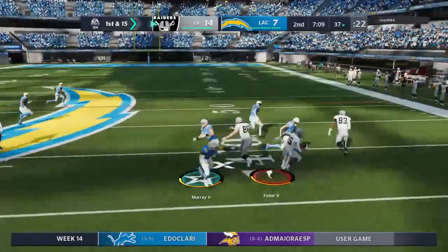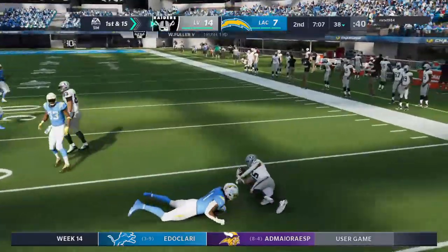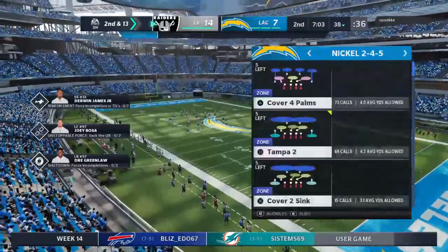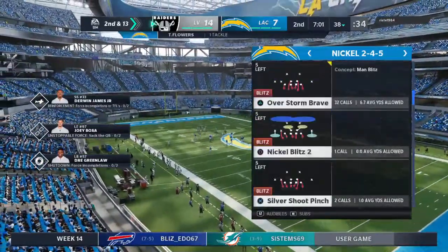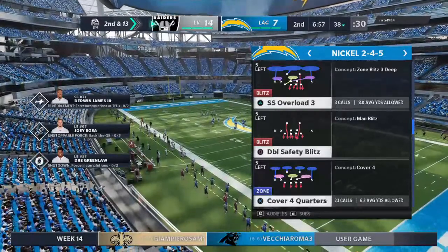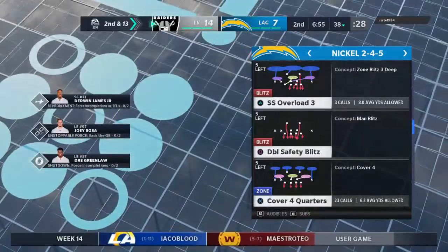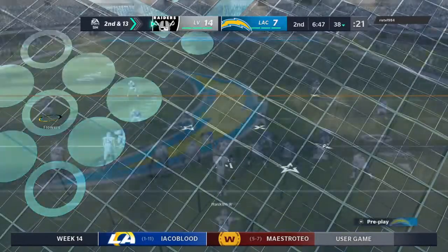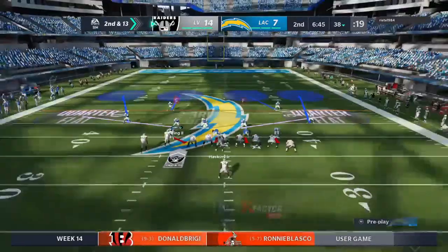On the jet sweep, here comes Fuller. And they will only muster a yard here to the 38. Defensively, they had that one pretty well figured out. Yeah, and one of the things about this play, it can be even more effective when you run a lot of motion, and there's plenty of times you don't hand it off. Behind the chain, 2nd and 13.